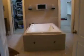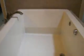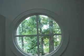Alright, and into double doors, tile, tub in the middle. It does have jets in it, little jets. Yeah, it's a big tub. Alrighty, commode in here, and one side. Into the closet, built-in drawers, nice view.